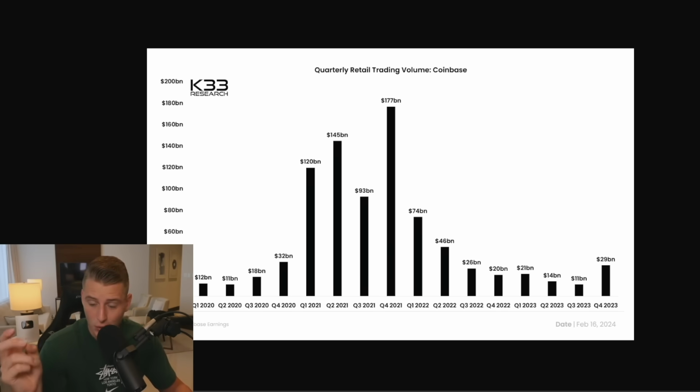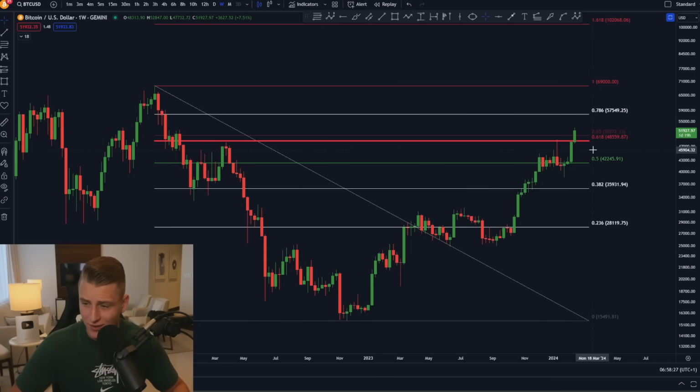And if you're comparing it towards Q4 2021, where we did 177 billion US dollars in volume on Coinbase, now it's only 29 billion. So there is so much more to come, and retail FOMO is not here yet, but once it does come, that is the point where Bitcoin will absolutely go exponential. I can guarantee you, at this point, we're not seeing retail FOMO yet here. We're still just seeing a very small appetizer for what is about to be coming. So this is the time to prepare. This is not the time to get fooled.